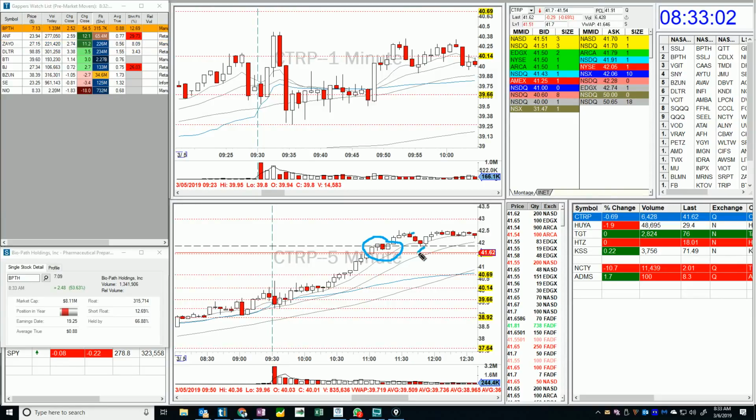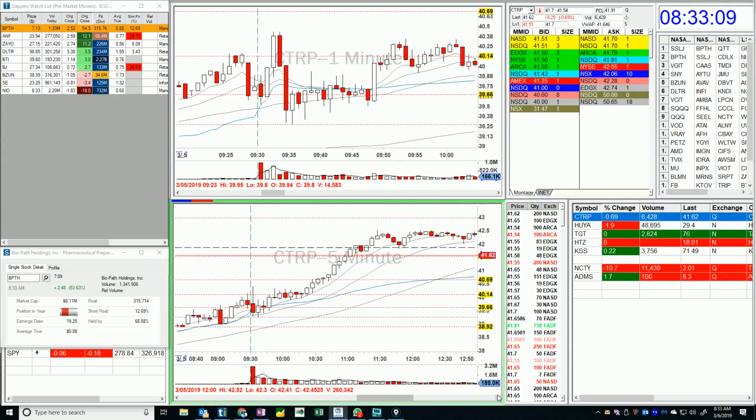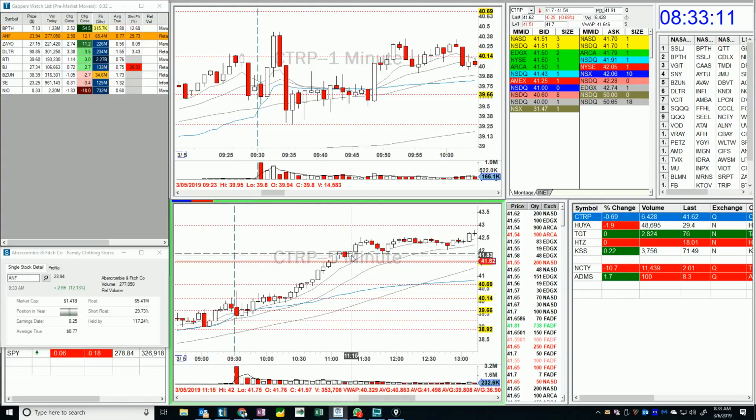You got this nice drop. Was that the one you took? Was it even later in the day? No, the reversal I took was in the last hour, when it bounced off 43-ish. So it was in the last few minutes of the day.